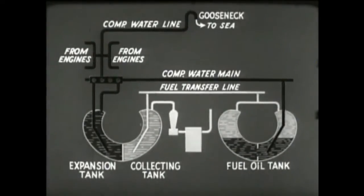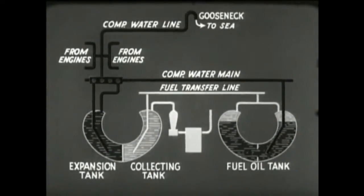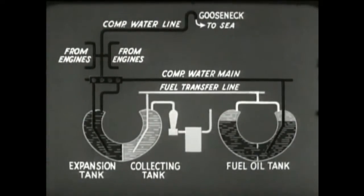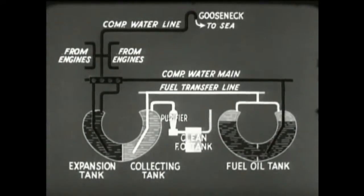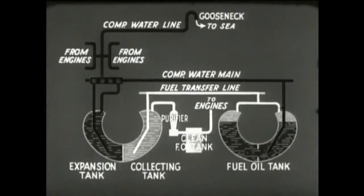Since the oil is lighter than the water, the oil always floats on top. The water replaces the oil taken from the tank on service. The water pressure forces the oil through the fuel transfer line to the collecting tank. From the collecting tank, the fuel oil passes through a purifier to the clean fuel oil tank, from which it is delivered to the engines.